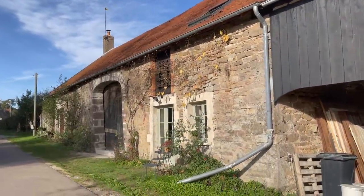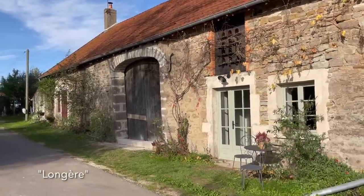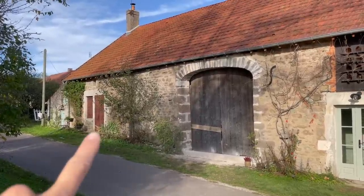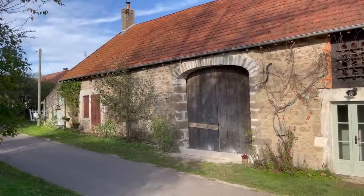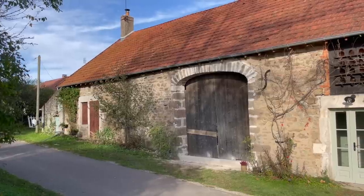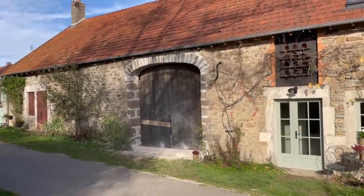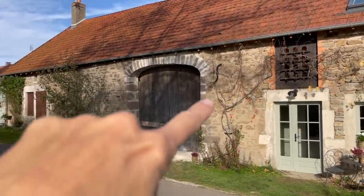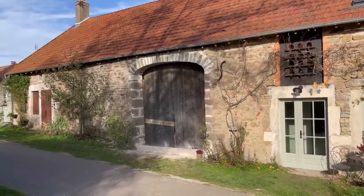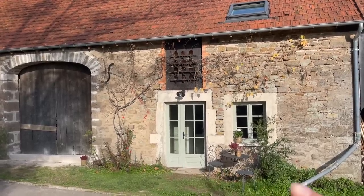This is what they call a longère in French, a typical farmhouse for this region. There, where it's all closed, that is where the farmer and their family lived. It's a small room with a fireplace, everything they needed to cook, be warm, eat, and everything else, and sleep, usually all in the same room. This part of the house is the barn, so that's why you have the big opening, so all of the tools they needed to work in the fields could be stored there. This is where the stables were, so that window obviously wasn't there.